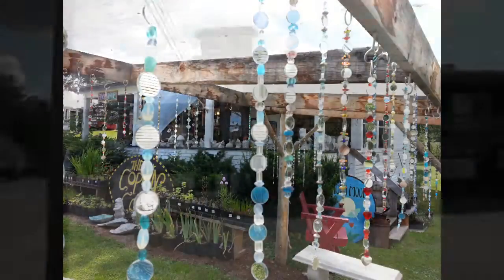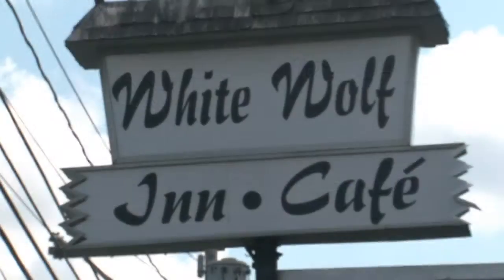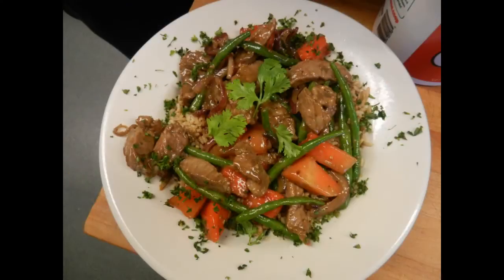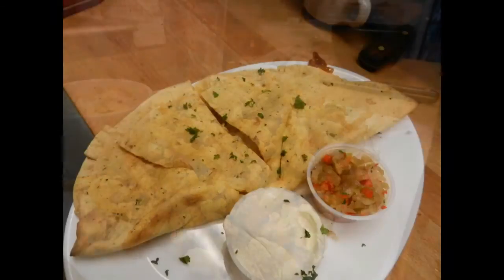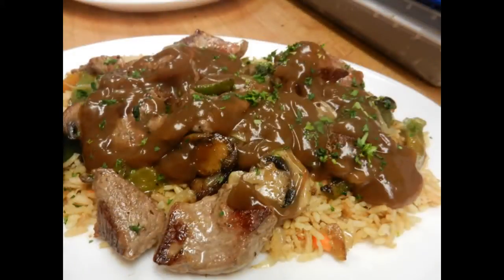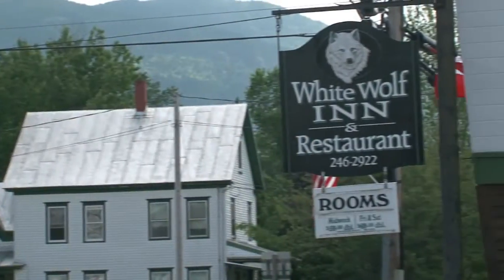A few doors down is the White Wolf Inn and Restaurant, serving dinner year-round every night but Tuesday from a delicious, unique menu prepared by owner Chef Sandy, who loves to use local fare, plant and animal, in her creations. Lunch and breakfast menus are equally impressive, with classic New England fare and totally imaginative dishes that are always changing.